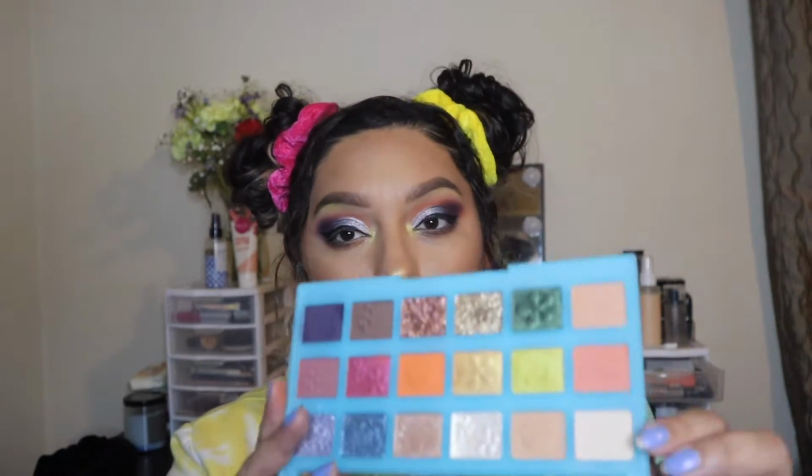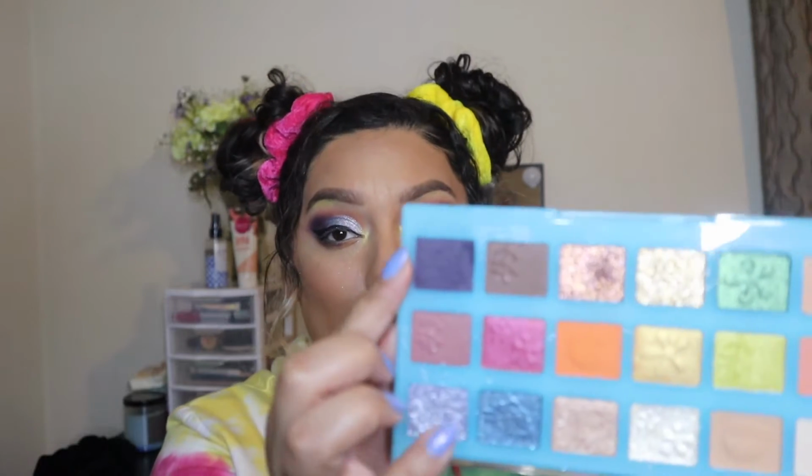And the other shades that I used, like this one and the orange one, I felt like they were very pigmented. They were easy to blend out. They were very pretty. I enjoyed the shades. No complaints there. This deeper purple shade right here, I definitely had some issues with. It did start off pretty patchy in the inner corner, but the more I built up, the more I was able to get it to where I wanted it.